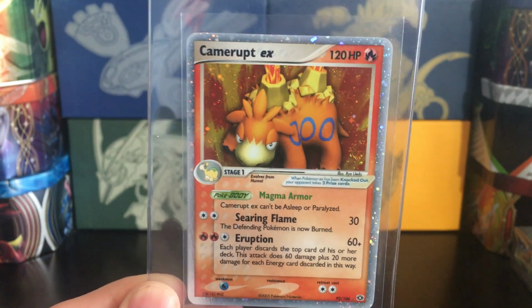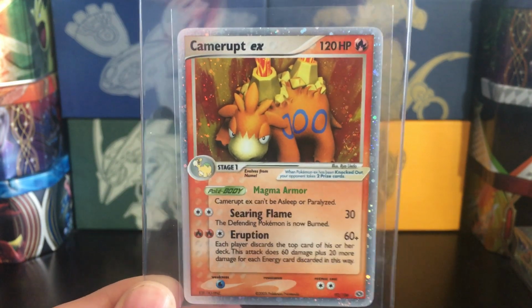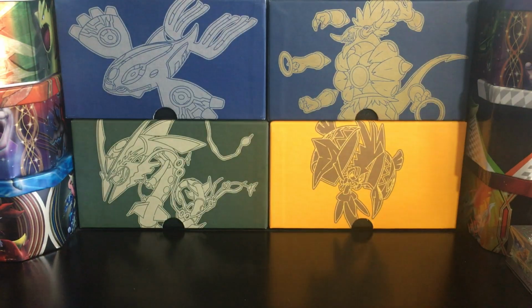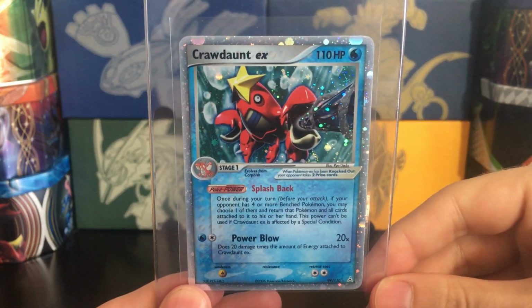Very, very hard to grade. I think there's only 8 of this Kamerupt in PSA 10. But this one's just got some scratches on it, so who knows. The backs of these English EX cards are really beautiful. Next up, Crawdaunt EX.